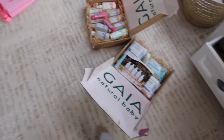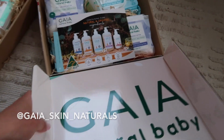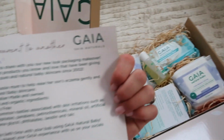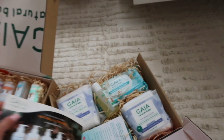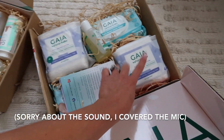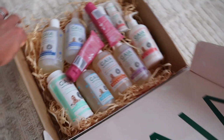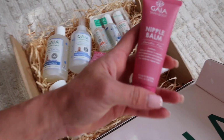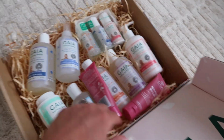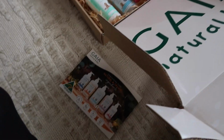Okay, starting to get a little chaotic. But, okay, so I got these packages from Gaia Natural Baby. Beautiful, natural, and Australian made and owned. Awesome. Organic ingredients, so you've got everything from cleansing pads, wipes, oil, massage oils, and then we've got all your cleaning stuff. So like hair and body wash, bath time, baby moisturizer. We've got the best nipple balm I heard ever. And I'm just gonna put all this in the top of the drawer and in the bathroom.